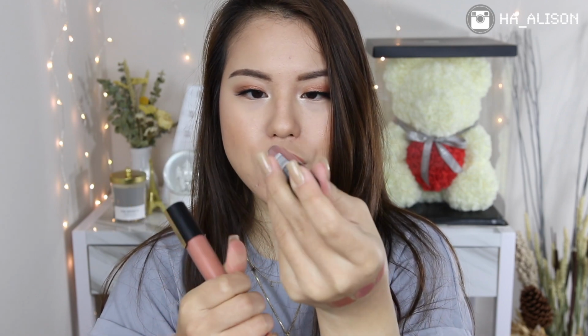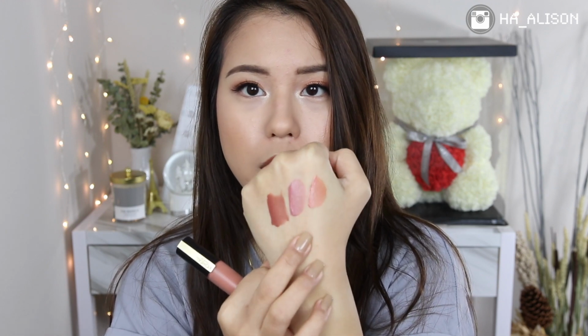So I got 3 shades here. First of all, I got 428 I Explore, which is more of a pumpkin brownish color on this side of my hand, and then I got the shade 416, which is I Create, which is more of a mauve tone. It's more like my lips but better kind of color. And the next shade I have here is 418, which is I Empower, which is more of a light pink. I wouldn't say it's peachy, but it's more of a nude color. So these are all the colors that I purchased, and I just love the formula on this liquid lipstick.